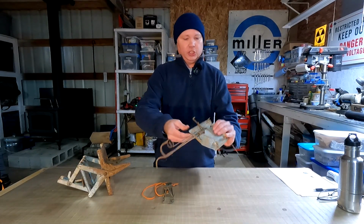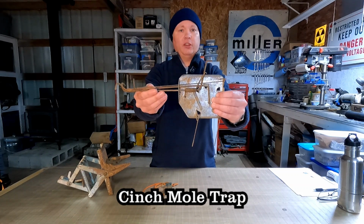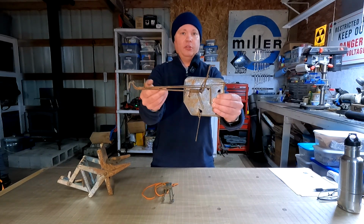So this is called a cinch trap, and it is the most effective type of trap that I've tried, and it's caught the most moles.